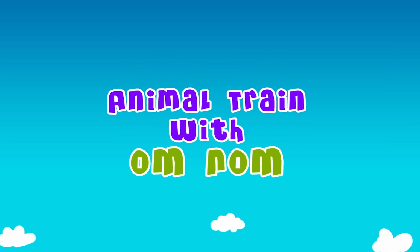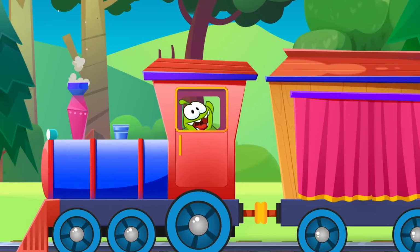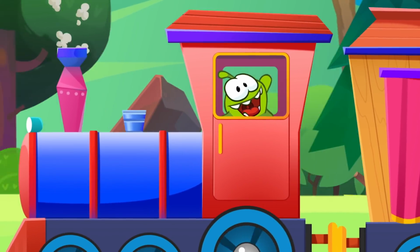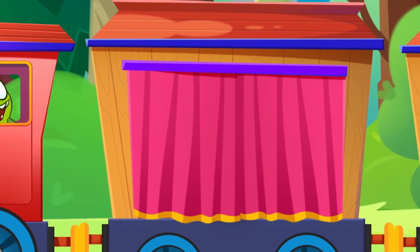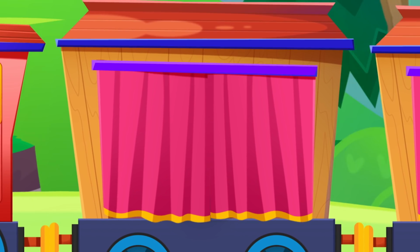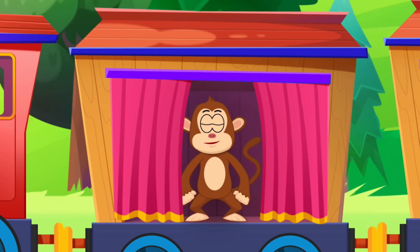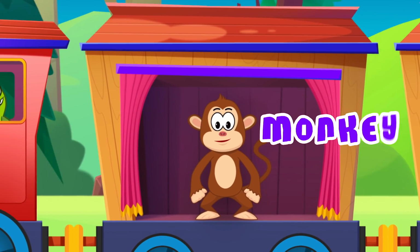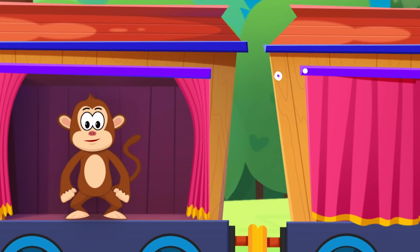Animal train with Om Nom! Hi Om Nom! How are you? What a cool train this is! What animal makes this sound? That's a monkey! So cute! What's next?